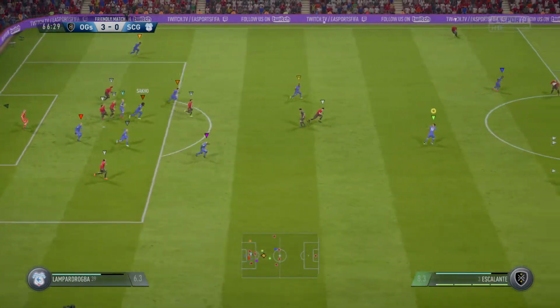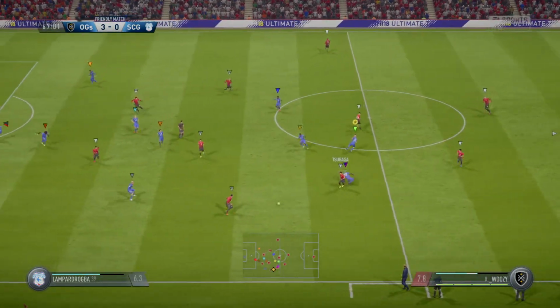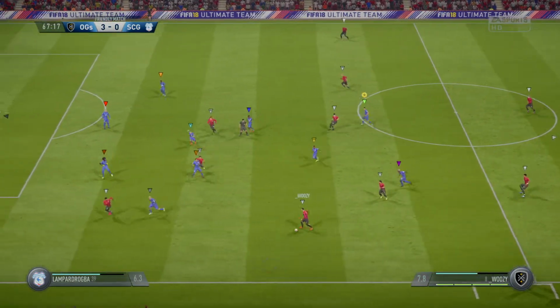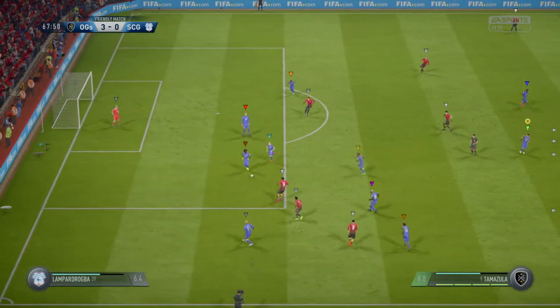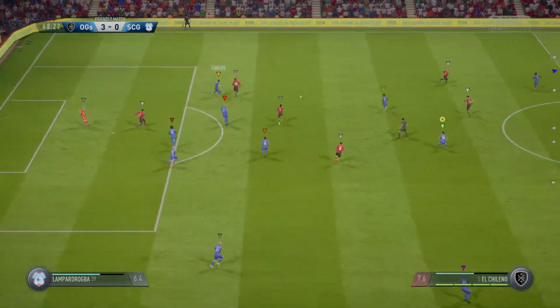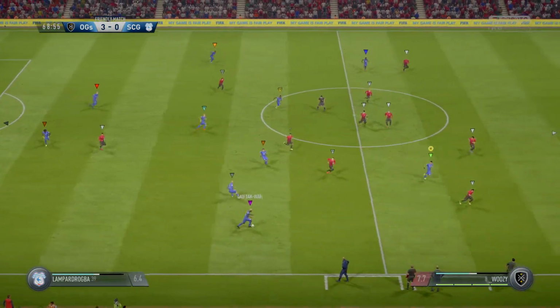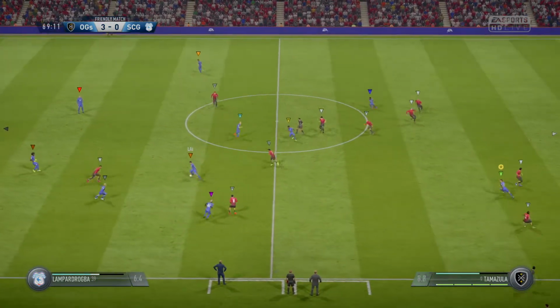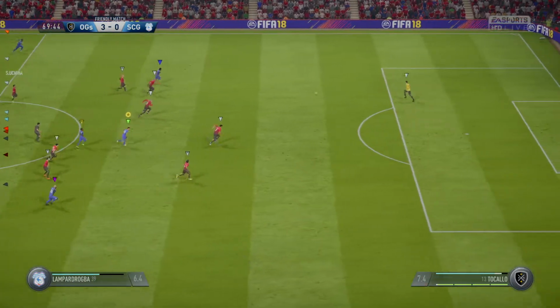On the move all the time and makes lots of these interceptions. Whoa. This could lead to a chance. It's good attacking play, good play until they got that challenge in. And here comes Robben. In comes the challenge.